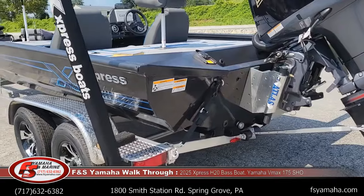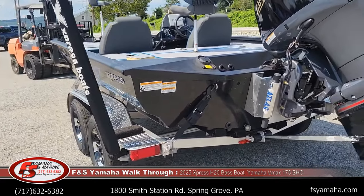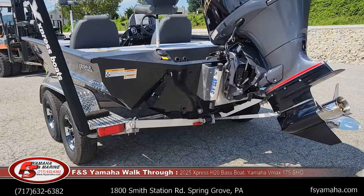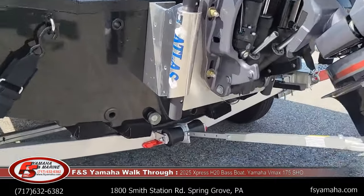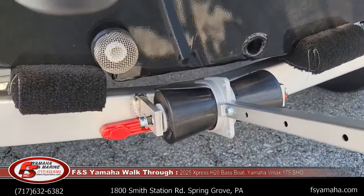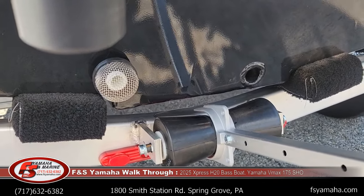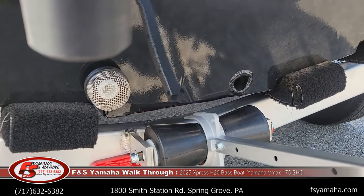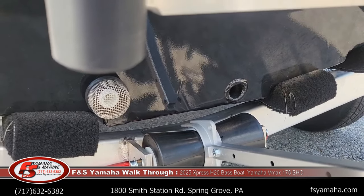If you're familiar with Xpress, they have quite a reputation for ride and handling and rival many of the fiberglass boats in the industry. What makes that reputation is their Hyperlift hull. At the very bottom of the boat there is a pad, about 12 inches wide and about 2 feet long. The idea is that when the boat's running fast, the only thing in the water is the pad. It makes it go faster and ride better because very little of the boat is in the water.